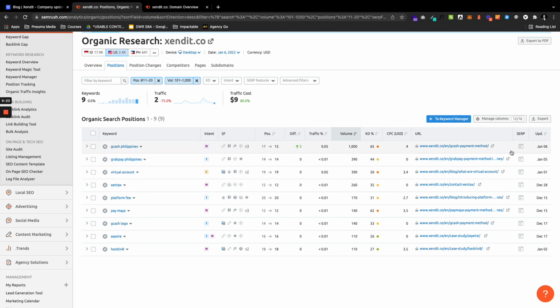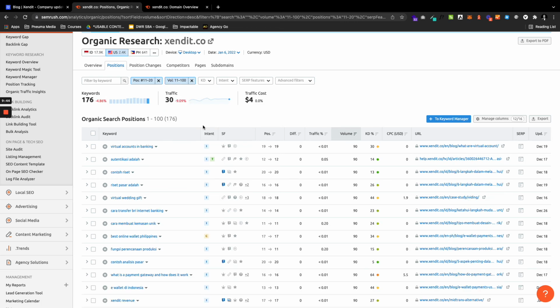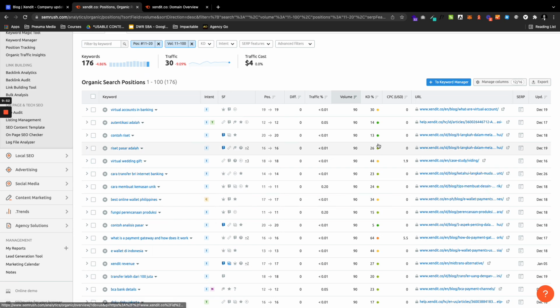They already have pages on the site. I would just build some more links and maybe potentially add some content there to push that over onto the first page. Platform fee, I'm not sure relates directly in terms of intent. They could get that search, but I don't think it's going to help because this seems very open-ended. And then if I pull this down to 11 to 100, virtual accounts and banking, virtual wedding gift, maybe not. Best online wallet Philippines, that's a great search for them that they already have a page for.